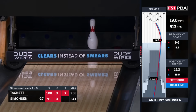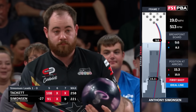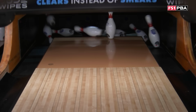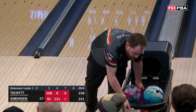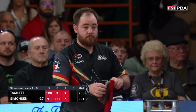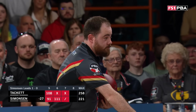Oh, no! Better than he thought he'd get. That was because of the miss left. You can see the break point right there, 9.6, and that ball held its line. Nice break. Understandable sarcasm from Anthony there. It's like, you let go of it. Nope. Hits pocket. Yep. Pin carry. Nope. Really cool. Solid 9 in the first. Solid 9 in the seventh for Simo. Tackett trying to even things up and take this to a 9th and 10th frame roll-off.